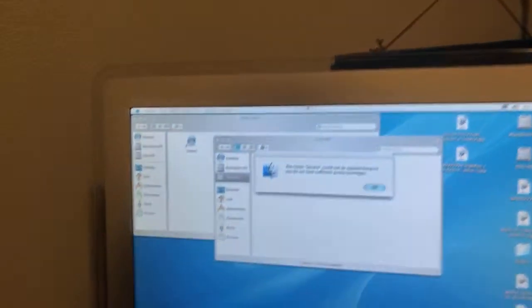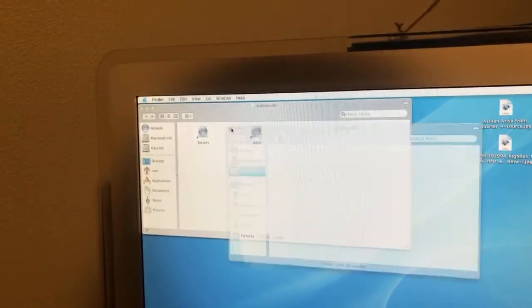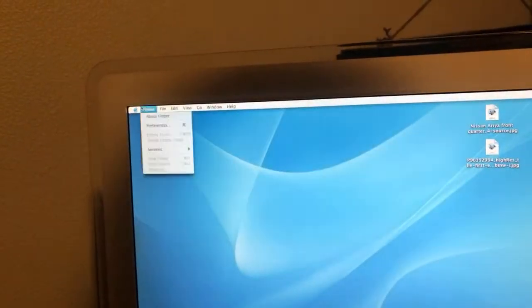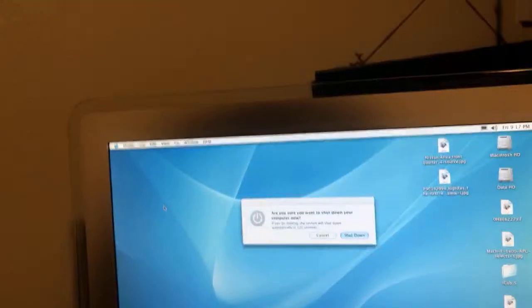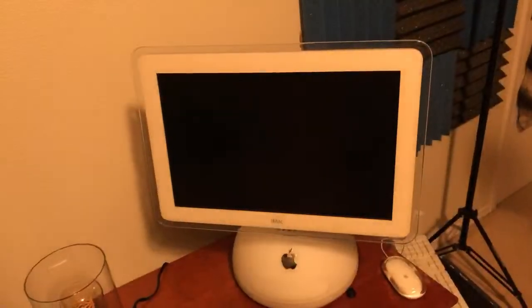And you'll see, yeah, this actually still works. Still connects to the internet, and I think it's running OS X 10.3, maybe 10.2, and it's a G4 iMac. It's really beautiful. So let me show you the server room. Now you get an idea of what the server room looks like.